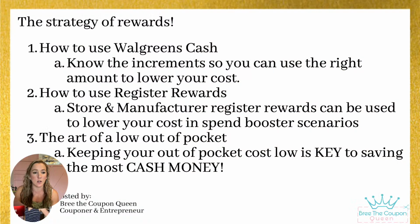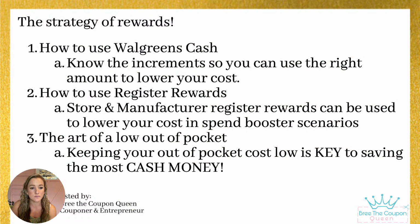So here's the strategy that we are going to be covering. How to use Walgreens Cash. As you know, if you coupon at Walgreens, there's two forms of rewards. Walgreens Cash and Register Rewards. They're both very, very different in almost every way. And we're gonna go over them. The art of a low out-of-pocket.